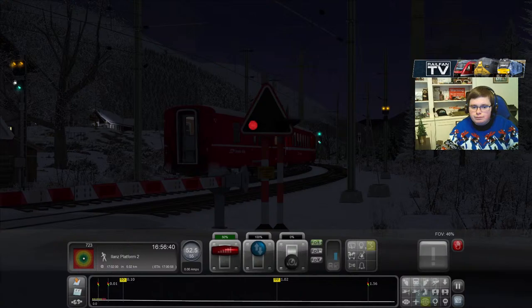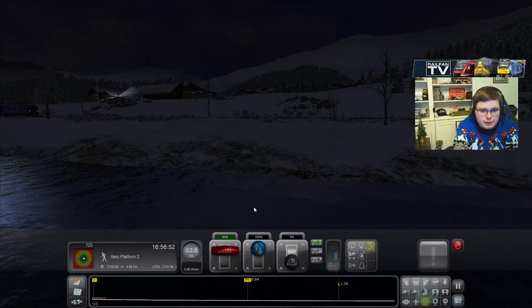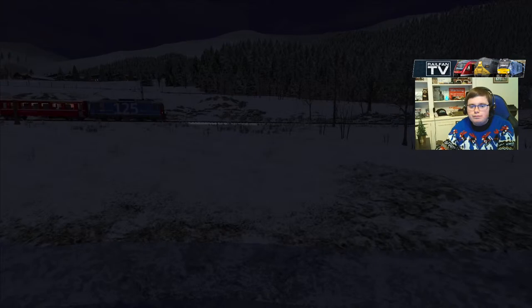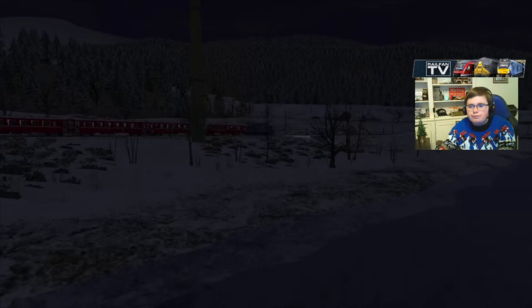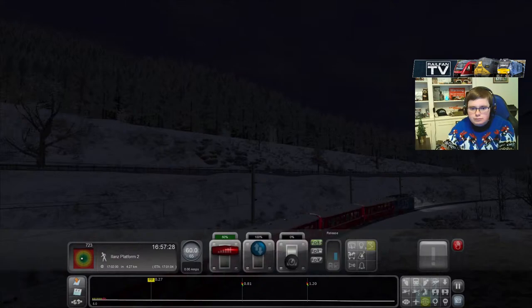Crossing, there's another snowman waiting on. Let's do a nice... see, make sure we're keeping an eye on what we're doing.